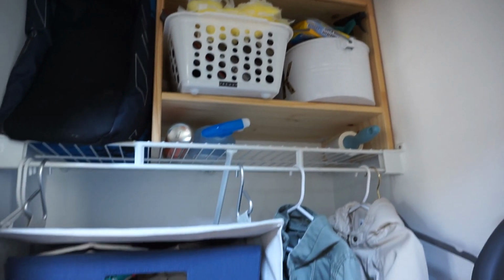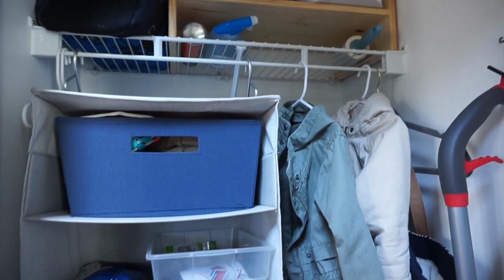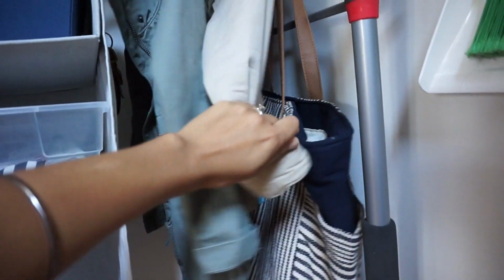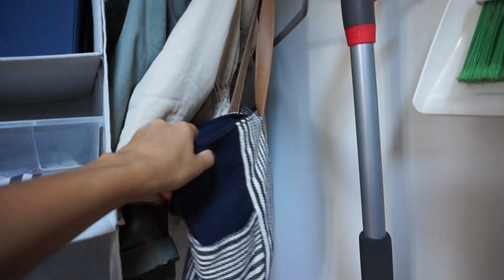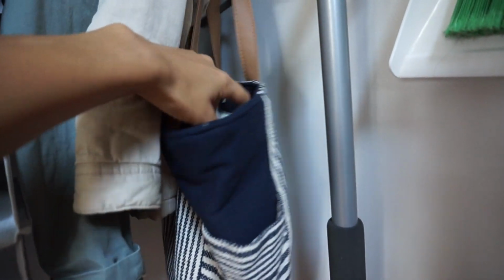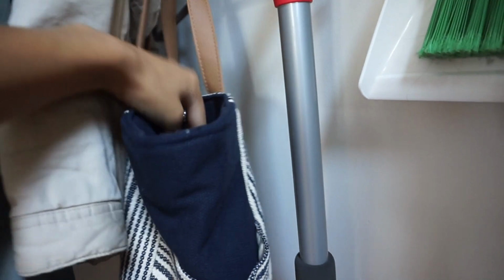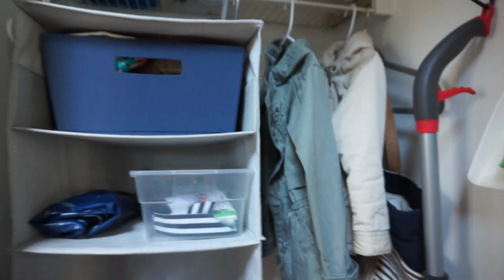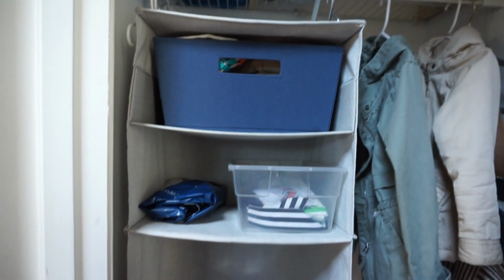Now going down, I have a hanging organizer, and next to that I have my girls' fall coats. We're not using them yet, but they're there, they're in place, so when the time comes we can grab them. I still have my pull bag hanging, so I do need to go through that, probably put that away, empty it out, and get myself a little more organized. I'll use the space that is left for my jacket and my husband's once again the seasons finally do change.